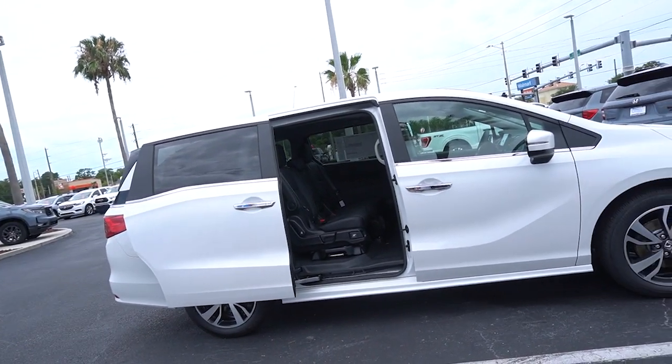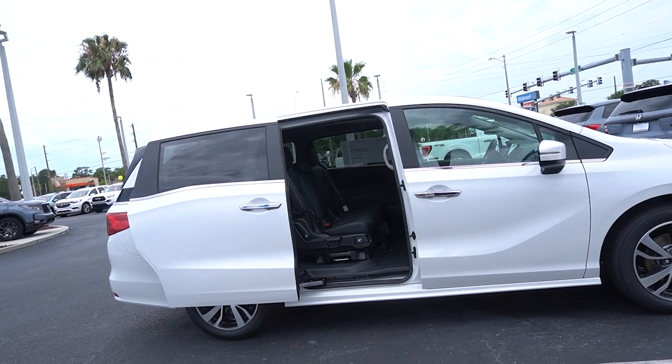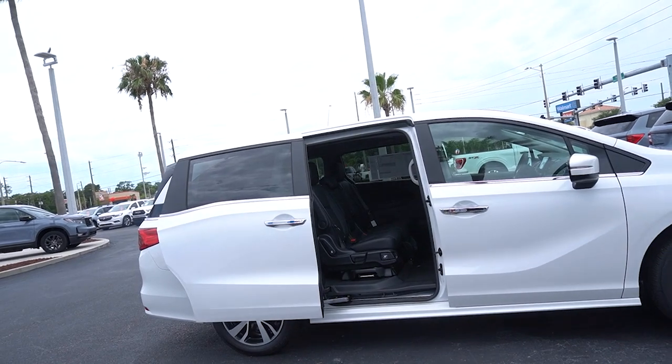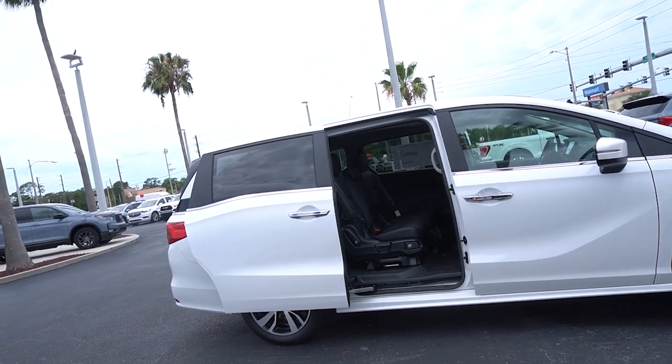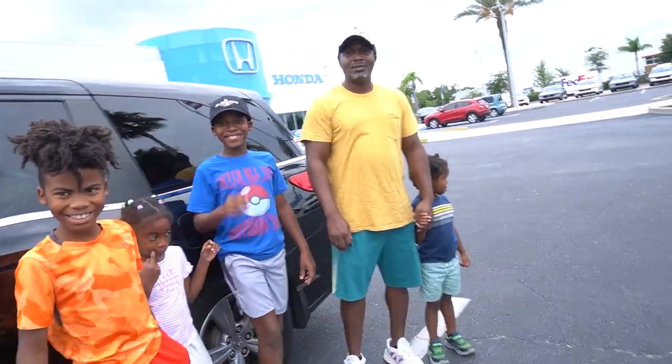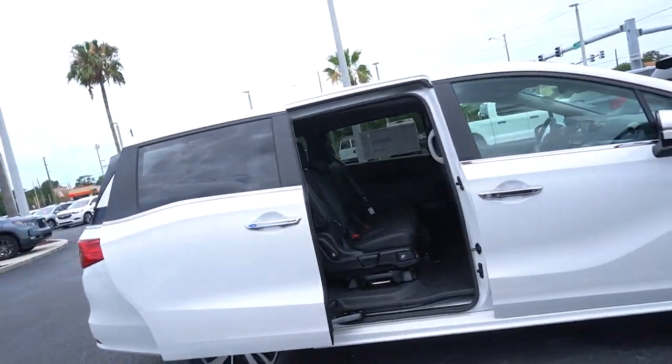And then so you can keep an eye out on all the kiddies, it's got cabin watch. So you turn your front screen into a camera that looks back at everybody. Yes, I can watch you guys. I can watch y'all. Watch them kids back there. Okay, let's check it out.